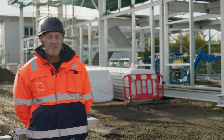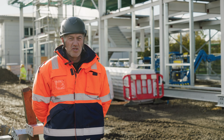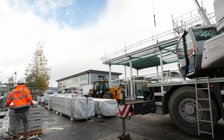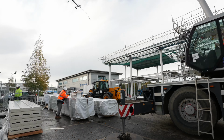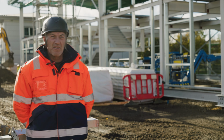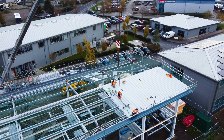The main contractor is MJS. They're quite well to work for. They've been quite helpful on the job. The site manager, Neil, he's really helpful in every aspect. He's helped us with a few issues we had with lay down areas and things like that, but he has got through it.